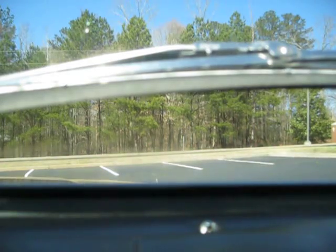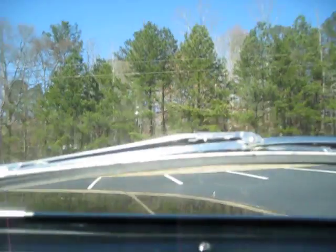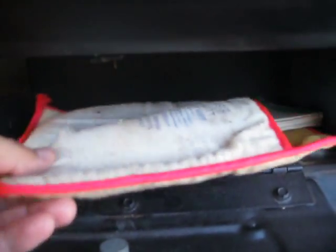Pop this real quick. So this is really cool. In the glove box, you find an original glass clear safety mat, very old. This is old original. And this is the original owner's manual.